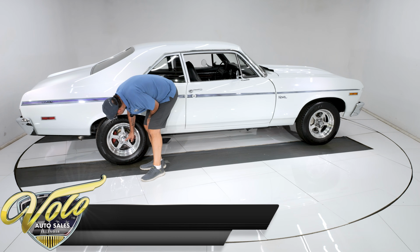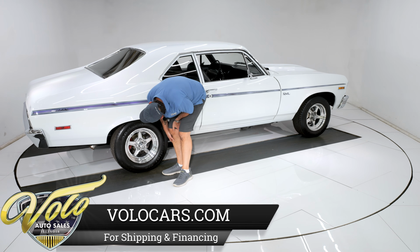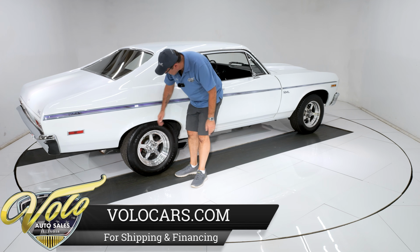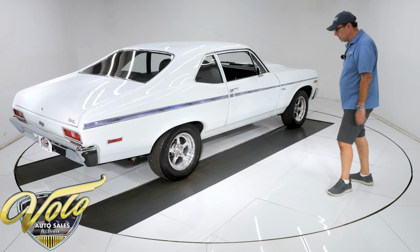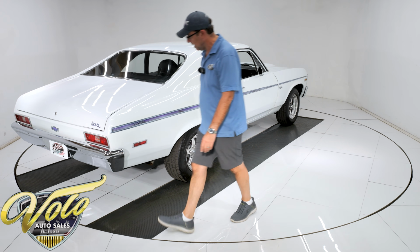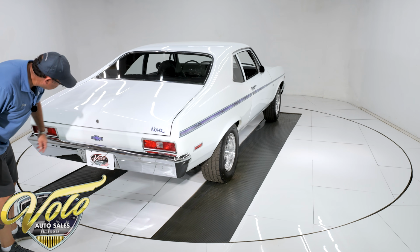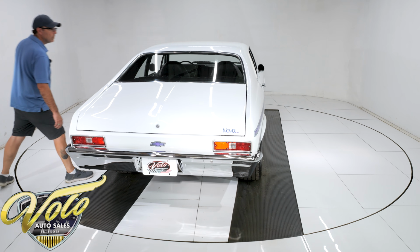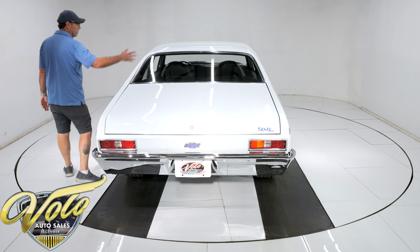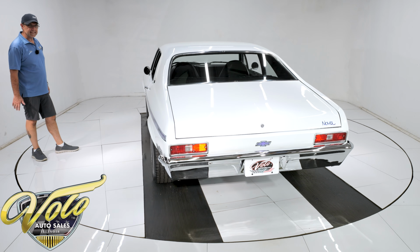Sitting on some really nice Billet Specialty wheels, and they are 15-inch with some BF Goodrich tires. Yeah, it looks a little meatier in back. Back bumper's re-chromed, got a little more airbrushing going on. Tail lights look really nice. Back windows real nice and clear. A couple little scratches. All right, why don't we open it up, show you the inside.